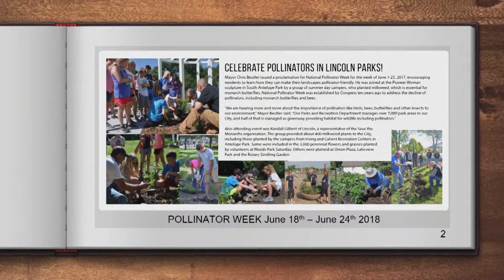Following the actions of the U.S. Department of Agriculture and the U.S. Department of Interior, in June of last year, Mayor Beitler issued a proclamation for National Pollinator Week. As part of the celebration, the Lincoln Parks Department hosted a kickoff event at Pioneer Woman, adding milkweed to the newly renovated garden, hosting more than 3,000 pollinator-friendly plants.